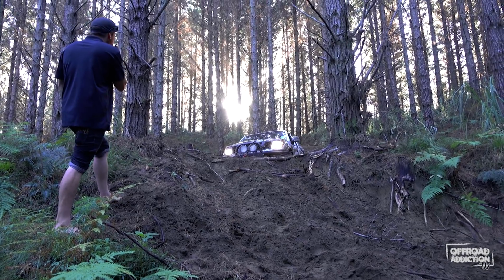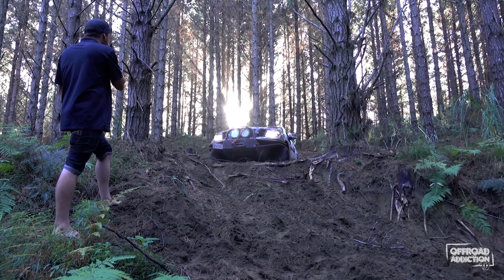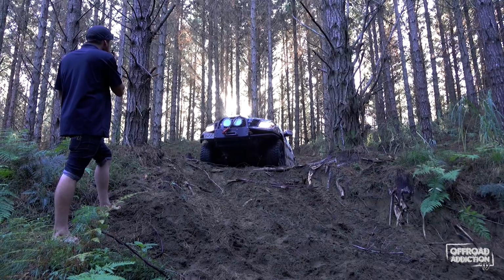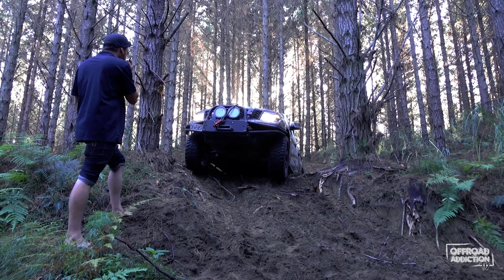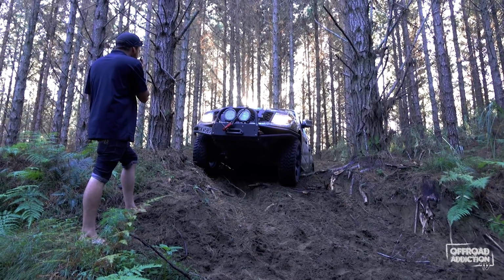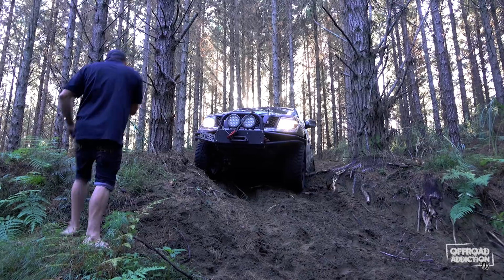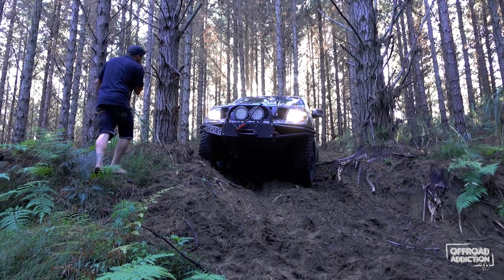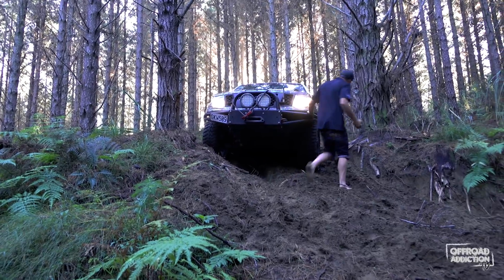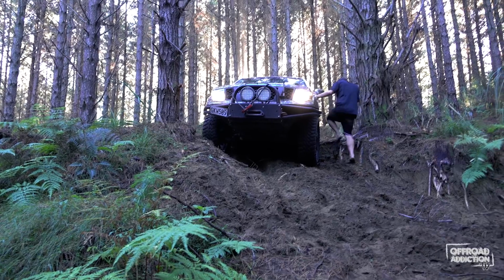Okay, ready when you are, Caleb. You're on a good line. Keep coming straight towards me. Just watching that stump, obviously, before you drop away. Yep, you're good. Your front is about to drop off now. Yep, you can see that tree. Get a bit of clearance from that one. Yep, straight towards me, bud. Yeah, you're well loaded up on both hills here, eh?